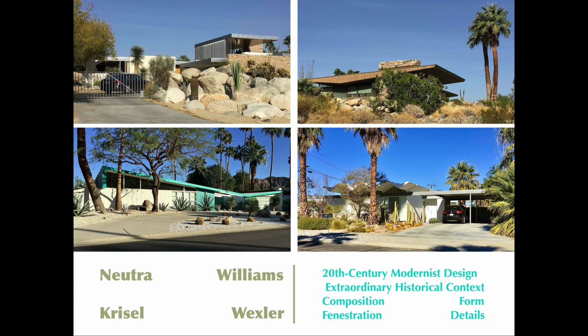But in our Neutra house here on the upper left, the most interesting part of this house, I think, is its composition. This wonderful spiraling floor plan that comes out, and this gentle sloping site, and that beautiful swimming pool space that we took a look at. I think it's a remarkable example of architecture and how Neutra solved the site. It is, as I said, one of the most iconic Southern California houses of all time.